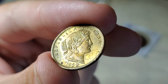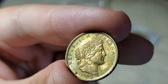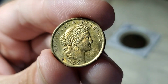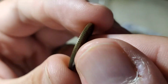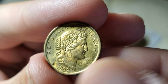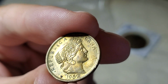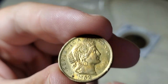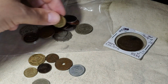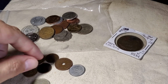It means it is the thin planchet version as well as the long legend. By the long legend, it means that the letters Republica Peruana stretch a little bit further than some of the other varieties of this coin. When you get back to the 30s or so, it even spells out the date. And it doesn't just say 1962, it's the Spanish equivalent of 1962. And that uses up a lot of space across the bottom. So lots of different varieties I always look for when I pick up that one.